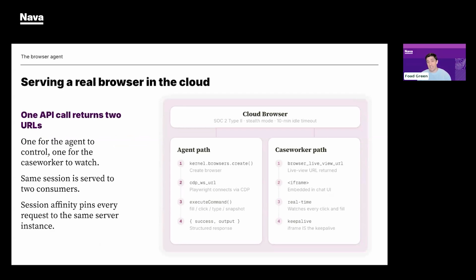On the left is the agent path. We take the CDP WebSocket URL, which we're calling CDP WS URL here, and we connect to it with Playwright via Agent Browser. From there, the agent can send commands like filling a field or clicking a button. Each command comes back with a structured response telling us whether it succeeded. So we see that in step 4 here, success and output.